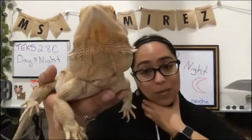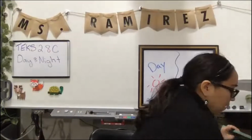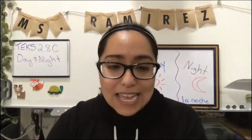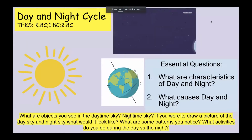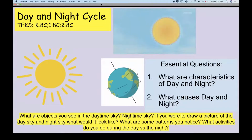Of course, he gets that name because he has a big pouch or beard under his skin, and he has spikes on his body. Again, he is a diurnal animal. So I'm going to go ahead and put our friend Spike up, and we'll start our presentation all about day and night. So I'm going to share my screen with you. I do have a couple of focus questions for y'all. Hopefully by the end of this presentation, you will be able to answer these questions.